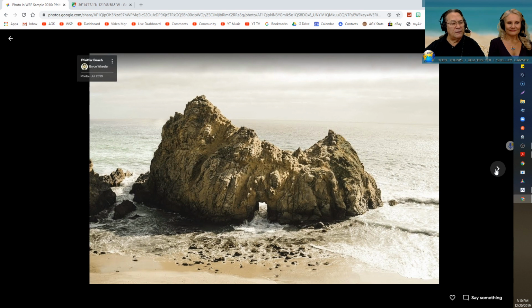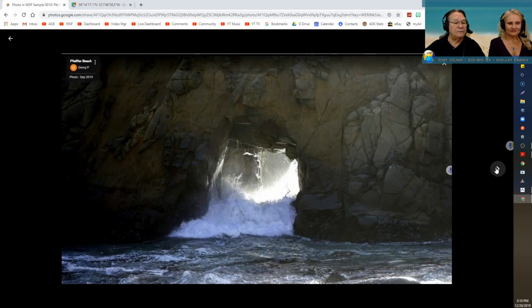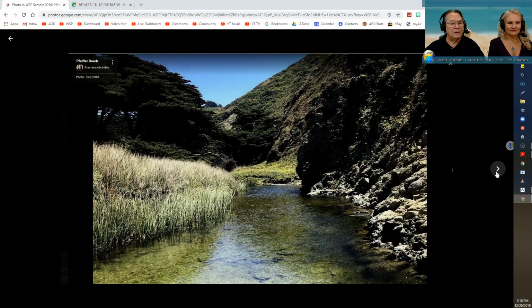That's a drone shot somebody did of the keyhole arch. This one is done by Bryce Wheeler. He made this in July of 2019. Great shot, Bryce. Really well done. That's a close-up made by George P., September of 2019, and it hasn't quite got the sunset yet, but it does.